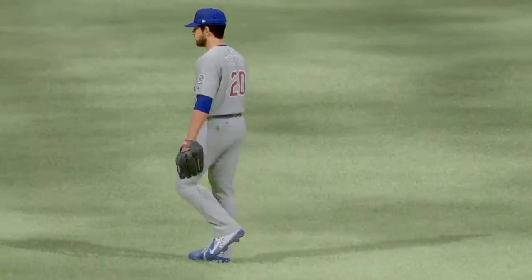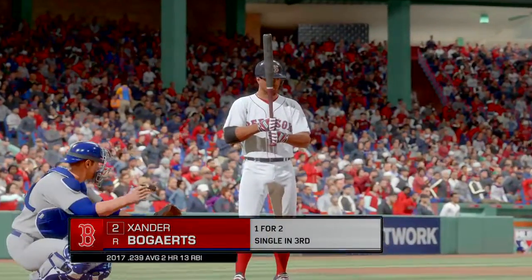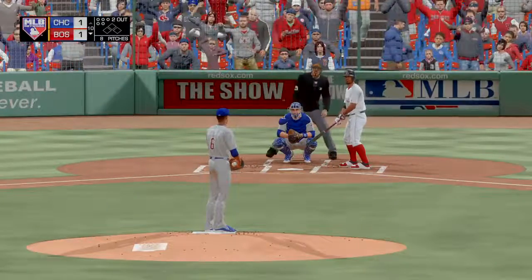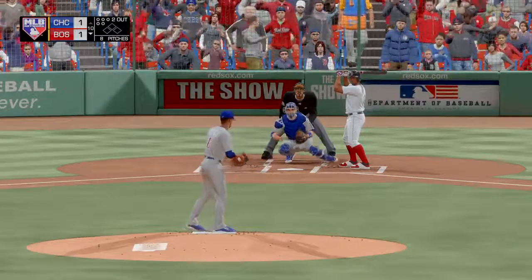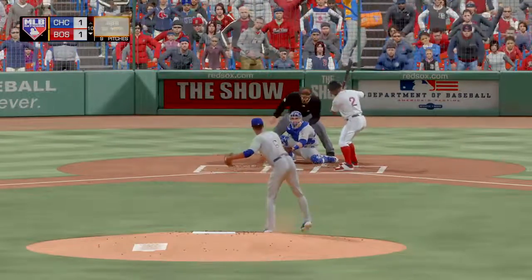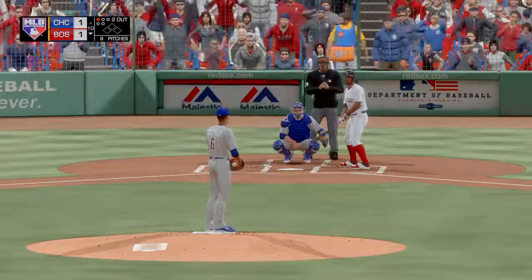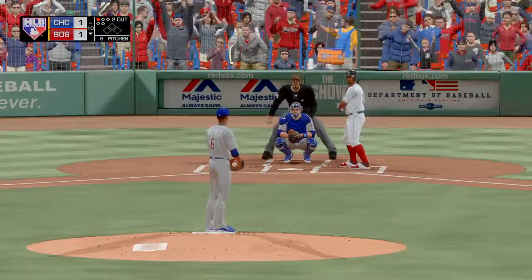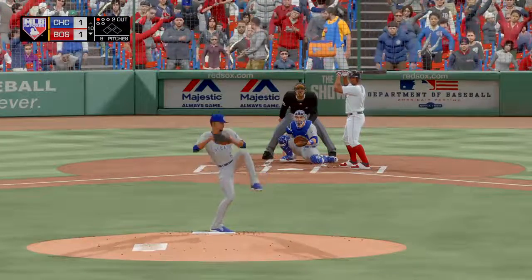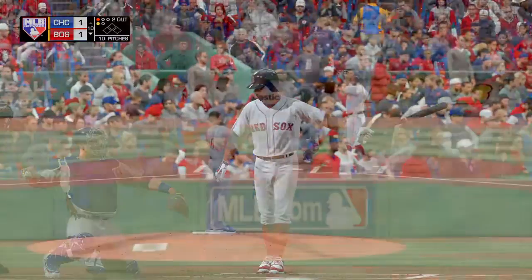The shortstop, number 2, Xander Bogaerts. Striding into the box, Xander Bogaerts. A hit in 2 tries so far. And now a pitch on the way. That's a ball. And that misses, ball 1. Belt high and right down the middle for a strike.